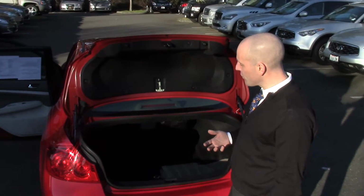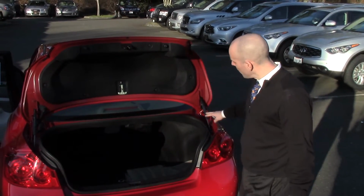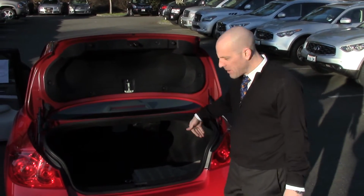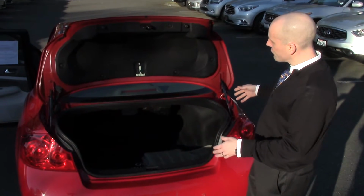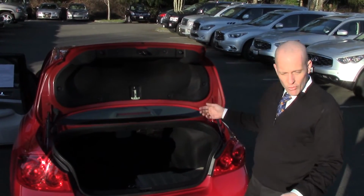Family person like me with 3 kids, if I want to go to Costco, I can load it up for bear, no problem at all. These struts don't get in the way, and so a lot of cars have a big hook right here. It might have a spacious trunk, but as soon as I close the lid, that hook really takes up a lot of space. These struts don't take up any space at all.